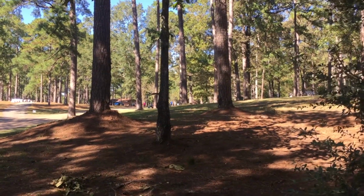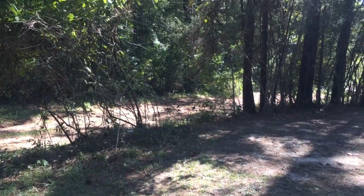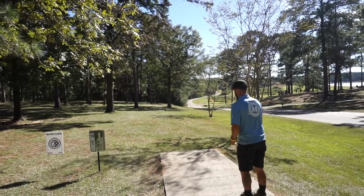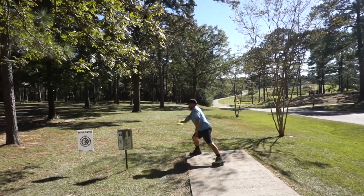It trickled into the trees. Fortunately, they both had that got down there. It did. Yeah, that's a good shot. Yeah. And put the pressure on Chad here.